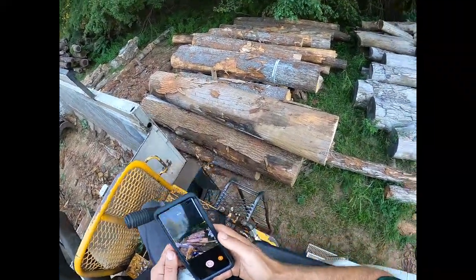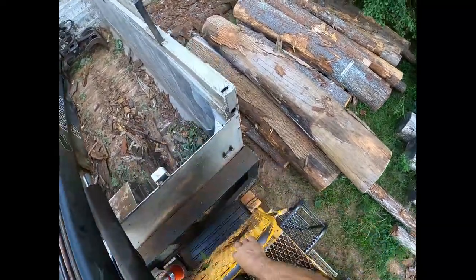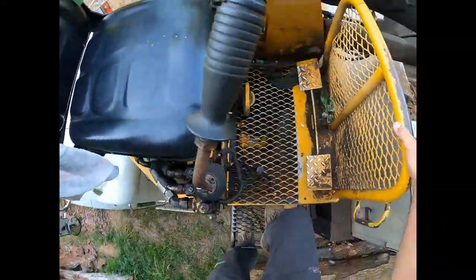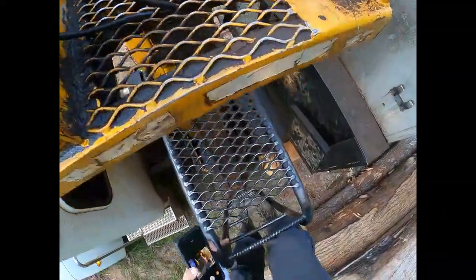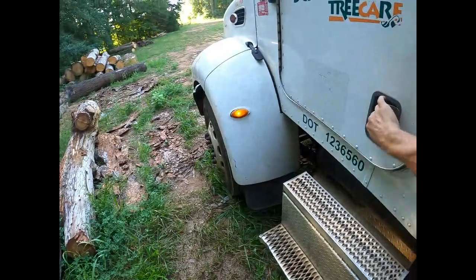Loaded. I'm gonna get down there and show you close up the size of those tulip poplar, and you can see why I was going so slow, because they are heavy. They're about, I think I measured them to be 13 or 14 feet in length.